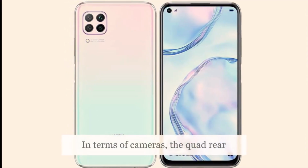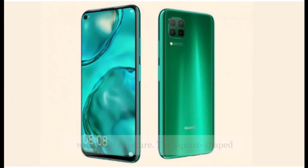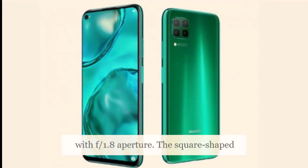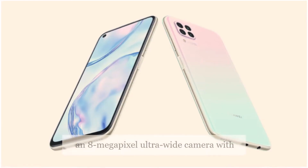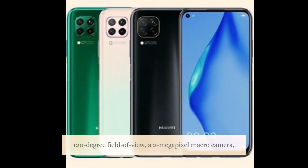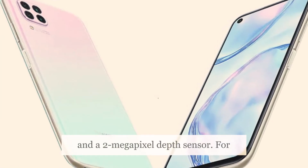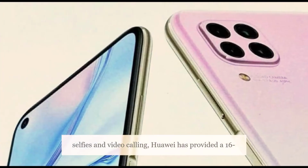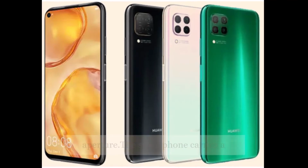In terms of cameras, the quad rear camera setup includes a 48-megapixel main camera with f/1.8 aperture. The square-shaped rear camera module on Huawei Nova 7i also houses an 8-megapixel ultra-wide camera with 120-degree field of view, a 2-megapixel macro camera, and a 2-megapixel depth sensor. For selfies and video calling, Huawei has provided a 16-megapixel front camera with f/2.0 aperture.